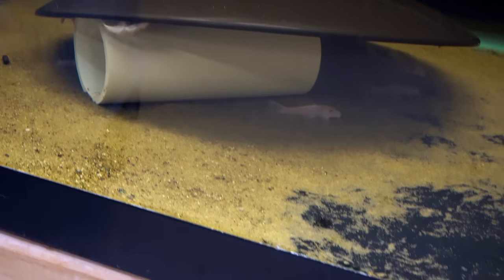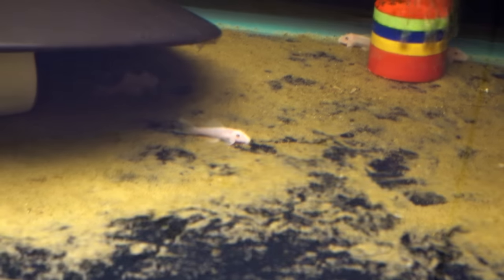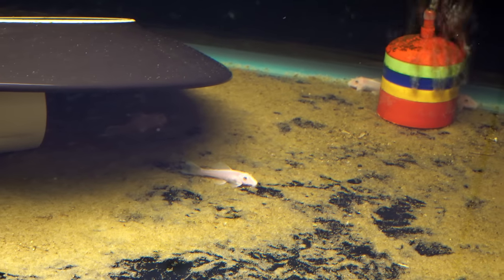Snow white plecos. Basically a bushy nose that's pure white. There they are. Yeah, hard to miss, and still a new enough morph that the price point on these is crazy high. But they're interesting.